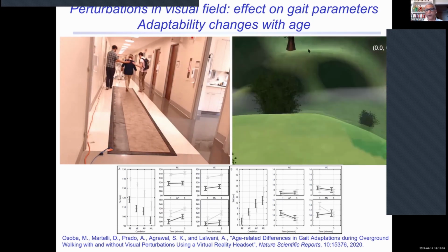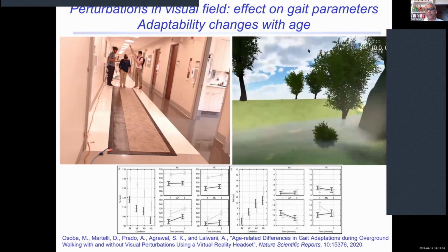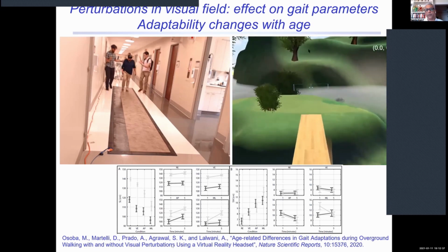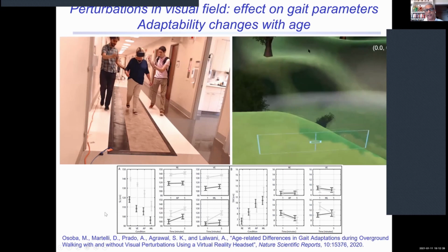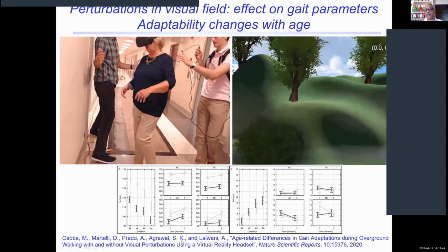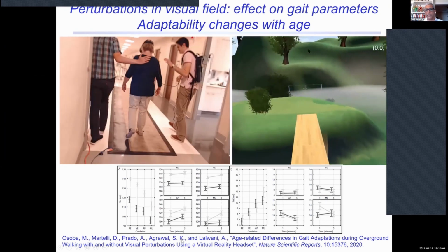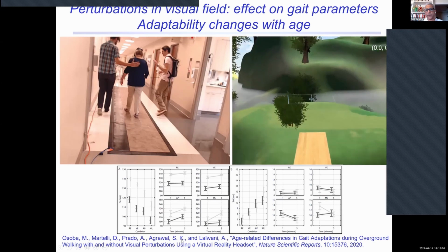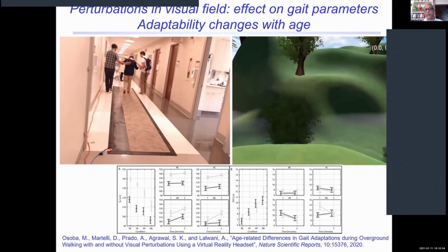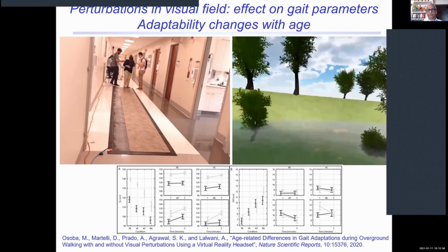What we could see is that there are people who would respond differently to different perturbations. So in this particular experiment, we were looking at how your gait parameters, such as stride length and stride width, change as a result of these various perturbation conditions. We again did it with able-bodied people, and this was a study that just appeared in Nature Scientific Reports, to look at older people.